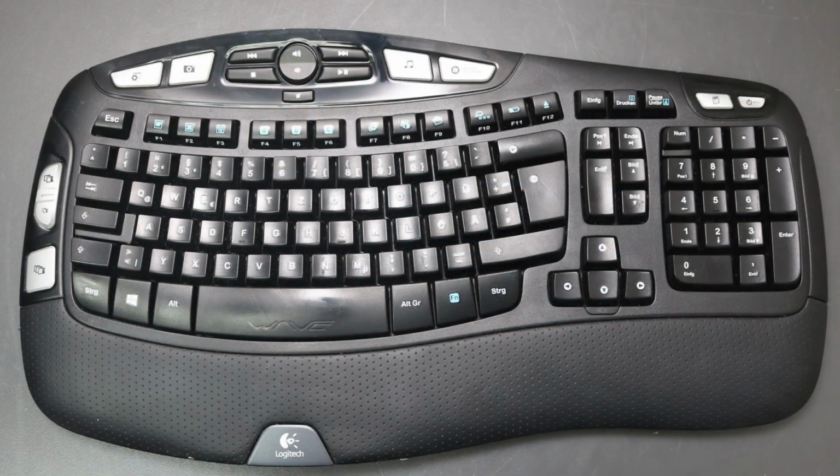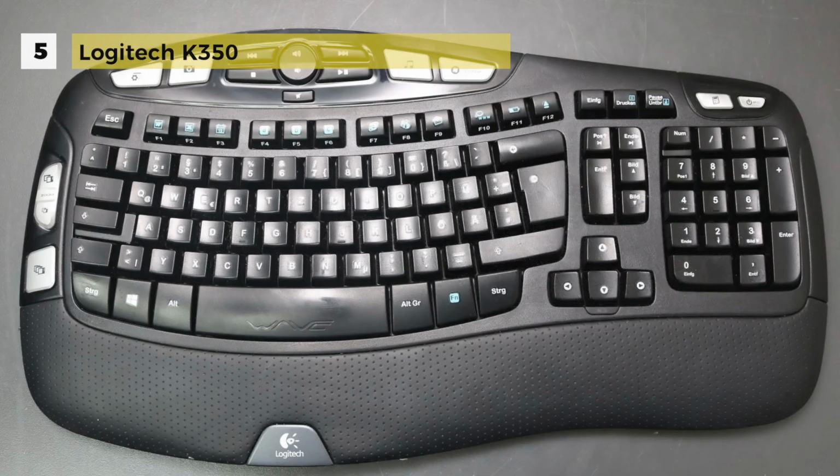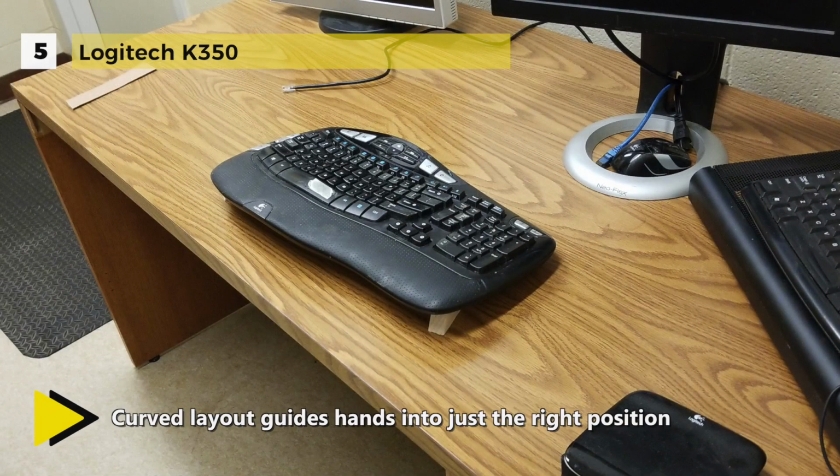The wave-shaped Logitech K350 is at number 5. It features a cushioned palm rest for unmatched comfort. Thanks to its gradual wave-shaped contour, this keyboard supports the varied lengths of your fingers.